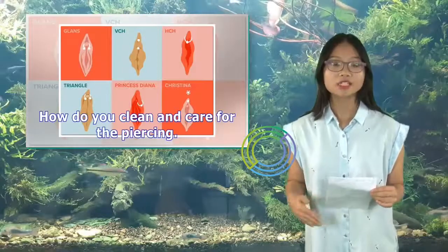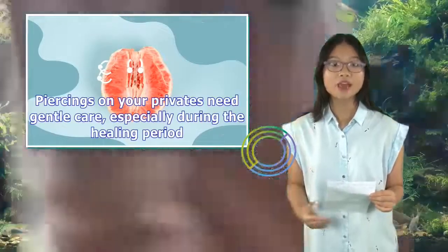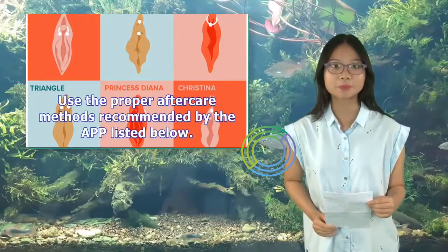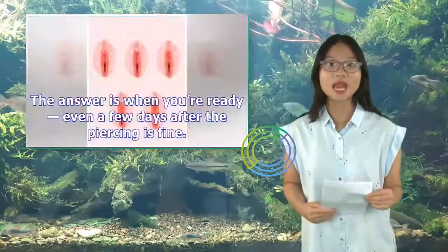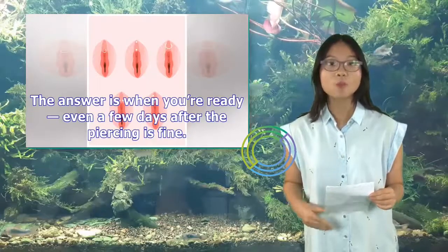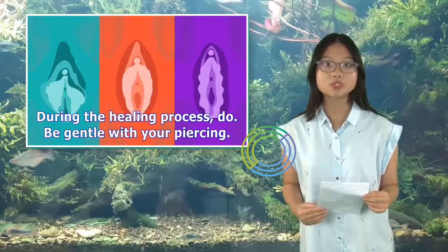How do you clean and care for the piercing? Piercings on your privates need gentle care, especially during the healing period. Use the proper aftercare methods recommended by the APP, listed below. You may be wondering when you can have sex. The answer is when you're ready, even a few days after the piercing is fine. During the healing process, do be gentle with your piercing.